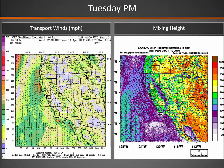We'll break it down to the individual components on the left, and we have lighter transport flow across northern Nevada, slightly better across Utah and Idaho. Vertical mixing, again, much better across Utah, as well as into Idaho, a little bit lower across Nevada.